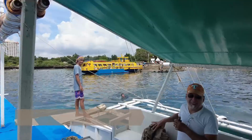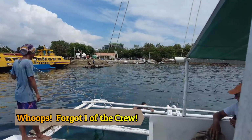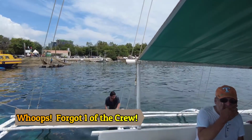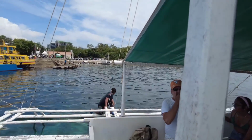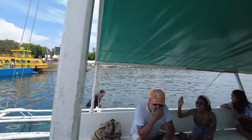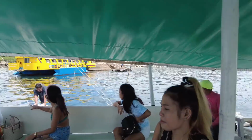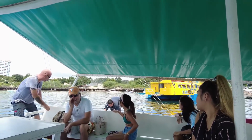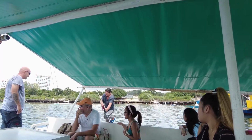Yeah, we forgot somebody apparently. We got him swimming to the boat. We had to turn around and make a pit stop here. Yeah, we had forgot somebody. We had to come back and he had to swim to the boat.